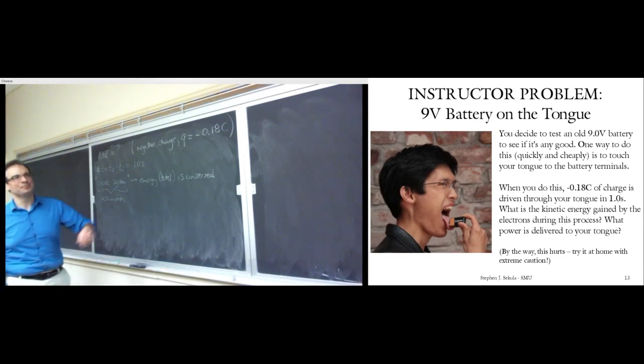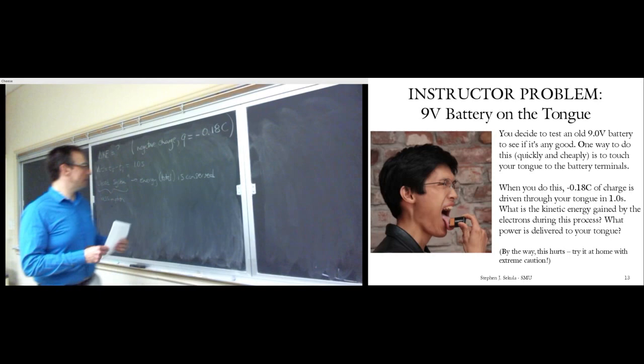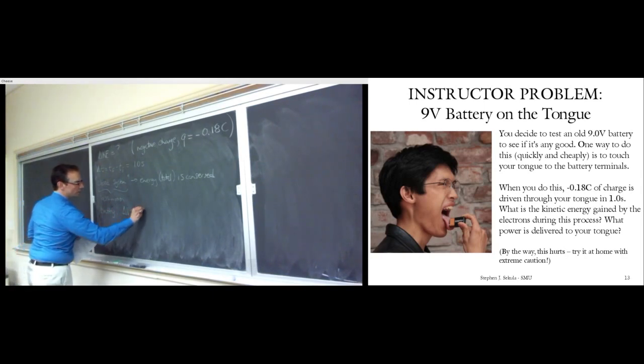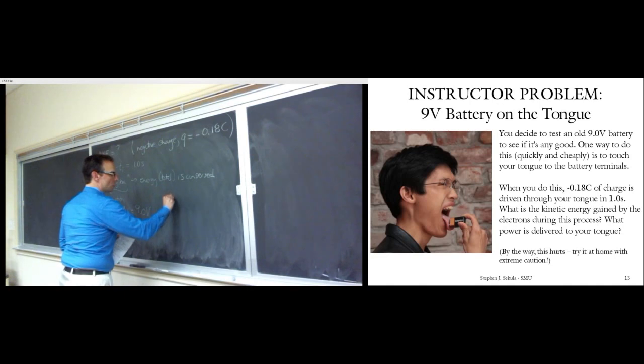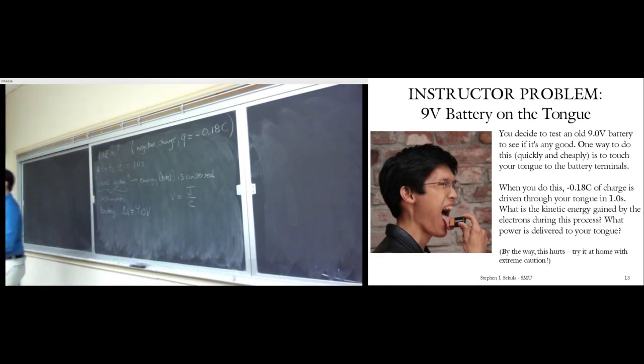Okay. All right. So we need to relate forms of energy that might be present here. We need kinetic energy. Now, we're told that the battery provides a potential difference of 9 volts. So this is this new unit, volt. And as a reminder, this is joules per coulomb. Volts are joules per coulomb.